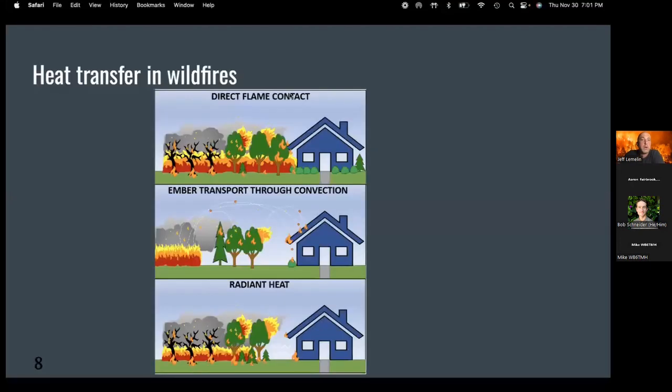There's different types of heat transfer. So direct flame impingement, as we saw, is fire directly touching the house. And then ember transport through convection heat, through wind. And the embers can go 1 mile, 2 miles. I was up in the Caldor Fire, that was a few years ago up by South Lake Tahoe, and they had an ember cast that was 4 miles. So these huge smoke columns can transport embers a really long way.